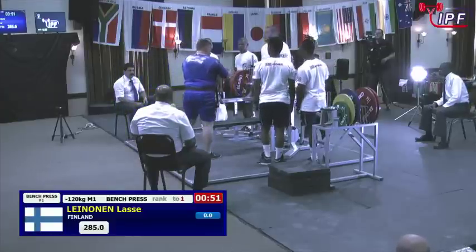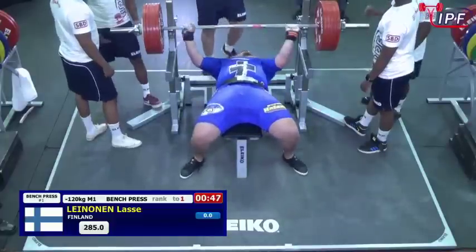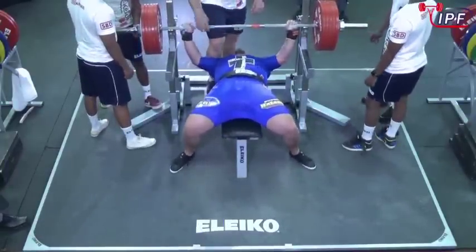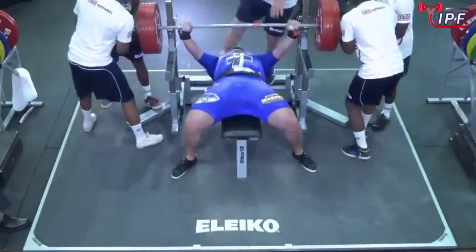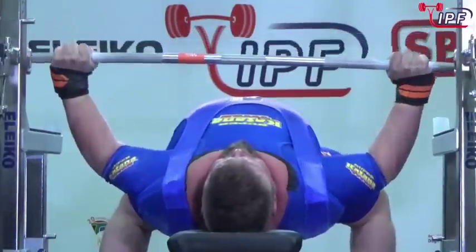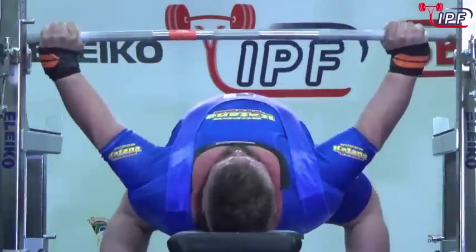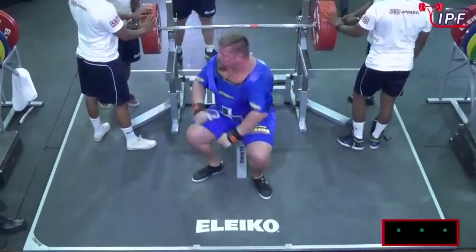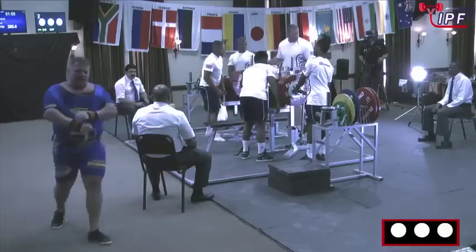Here is the chap from Finland. Yep. I think bench press is the national pastime in Finland. You see so many really strong benchers from Finland. Oh, and that was very easy. Beautiful. Yeah. Well, they spend a lot of the year in darkness, so you may as well be in the gym bench pressing.